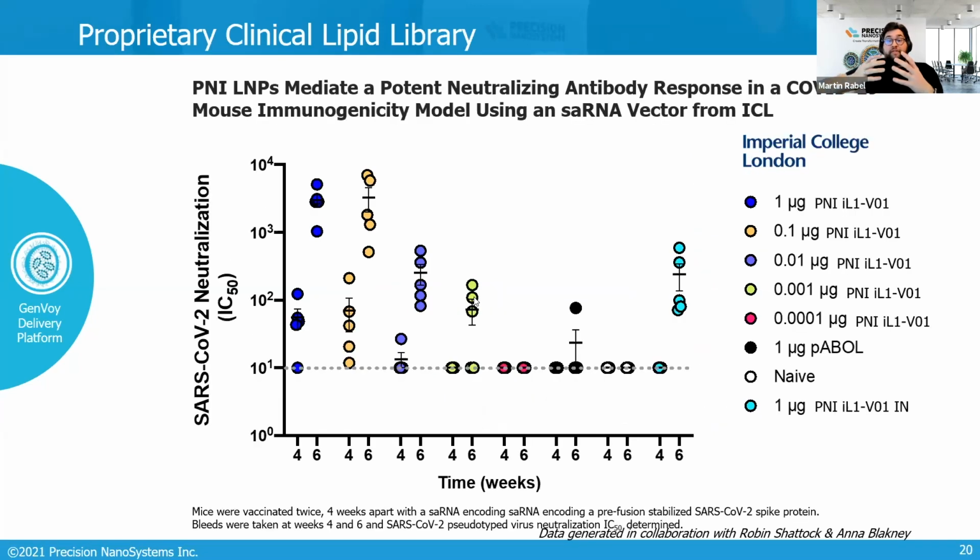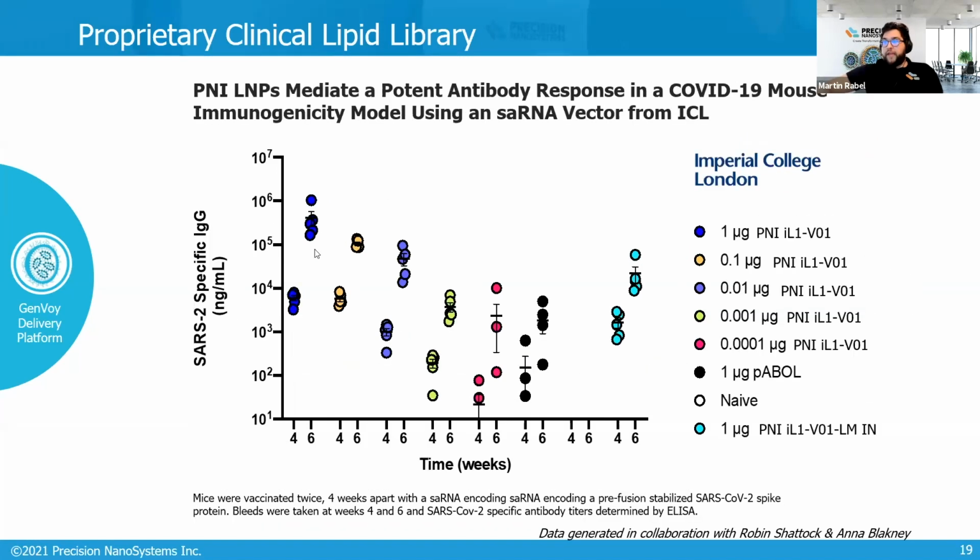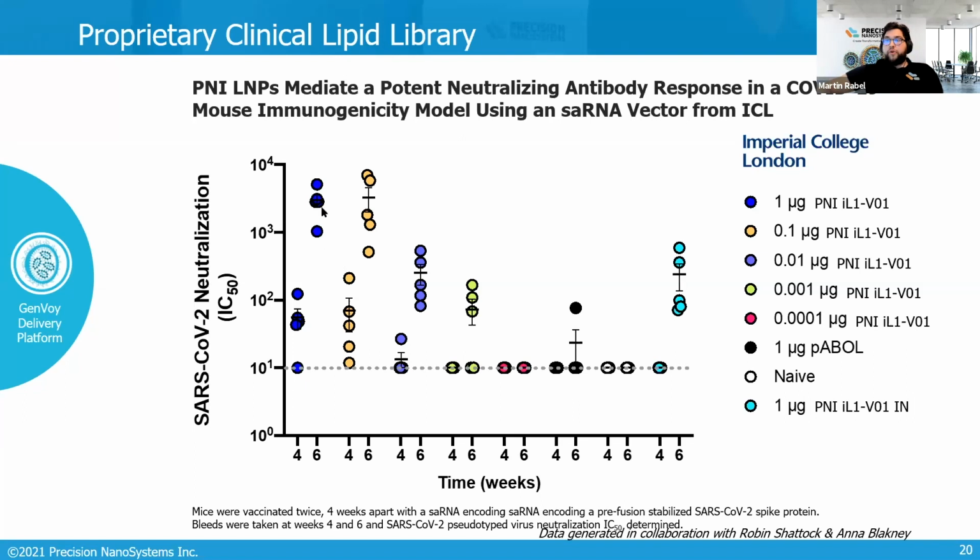To check that we have not only antibodies, but functional antibodies that are able to neutralize a SARS-CoV-2 cytotype virus, the Imperial College developed a neutralization test for us. What you can see here are the IC50 values. Again, we see a dose-dependent response. The more we dose, the higher the neutralization effect. The highest doses, again, similar to the first data set, showed comparable effects. We could reach an IC50 of around 10 to the power 3 up to 10 to the power 4 with our LNP technology, compared to the payload control, where we see really low effects or almost no effects.